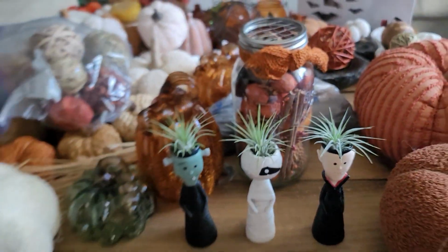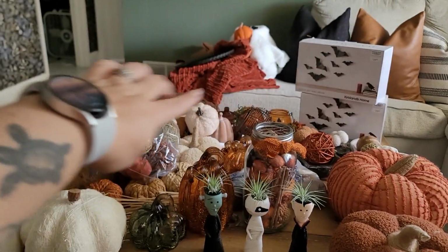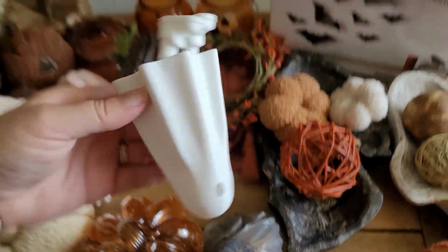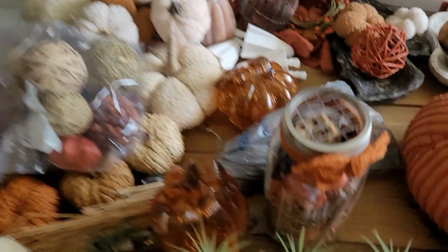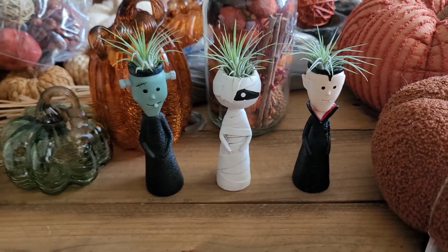I don't have a ton of specific Halloween decor, maybe like the bats here, and then I have little ghosties, these little 3D printed ghosts that I got a couple years ago. I just think they are darling, so I'll put those out, you know, just a few things here and there. But these little guys are so cute. They are definitely my favorite this year.